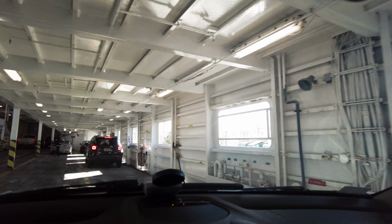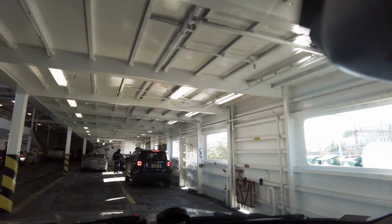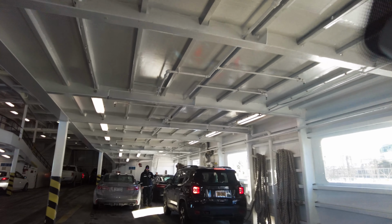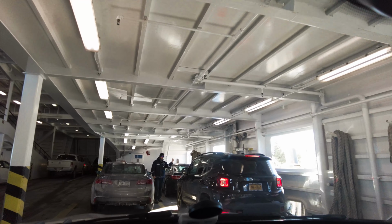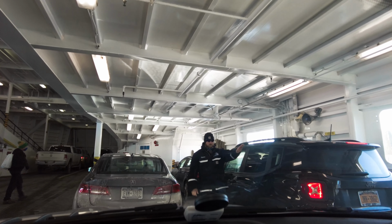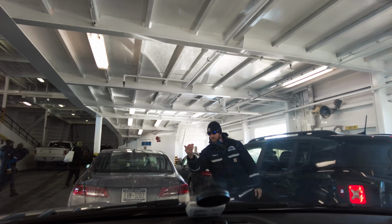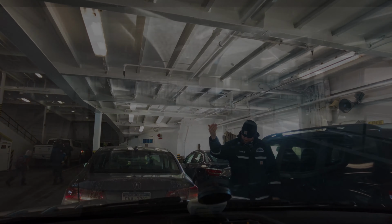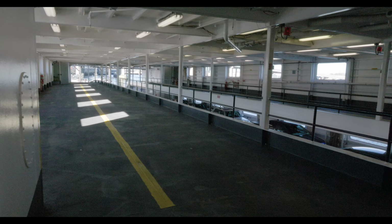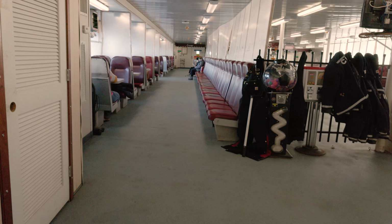For the crossing, we have the option of staying in our car or going upstairs. We can't wander around the car deck for security reasons, but we can either stay downstairs or go upstairs. It's winter, and so there's not many cars. The upper car deck is completely empty. It is a couple of flights up the stairs to get up to the passenger deck.